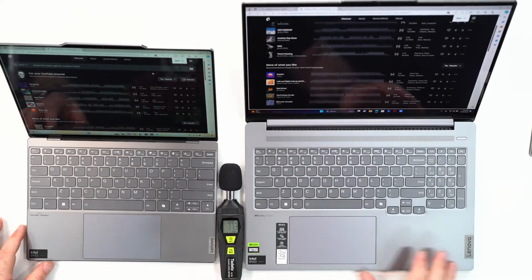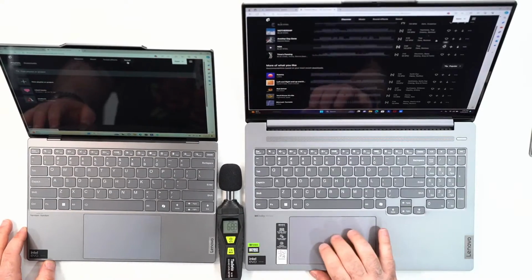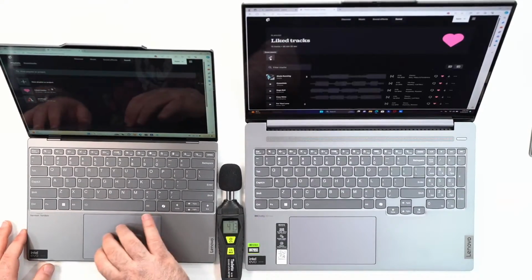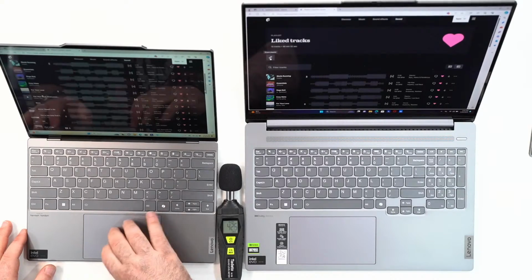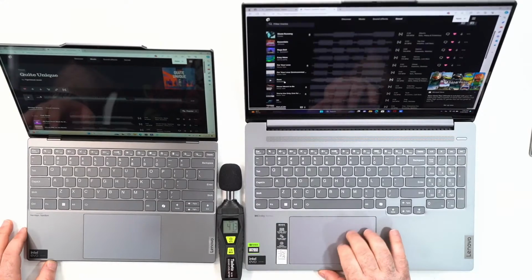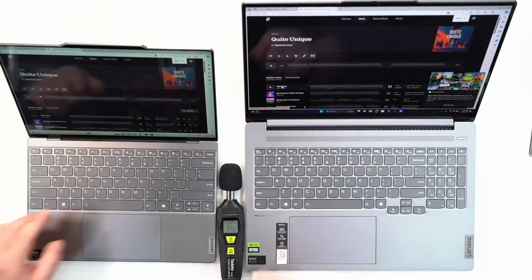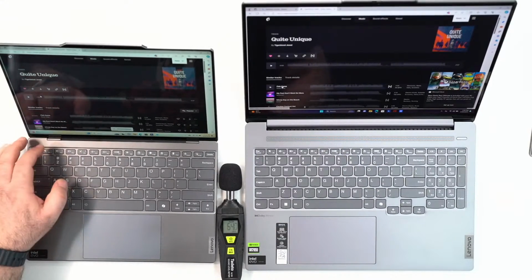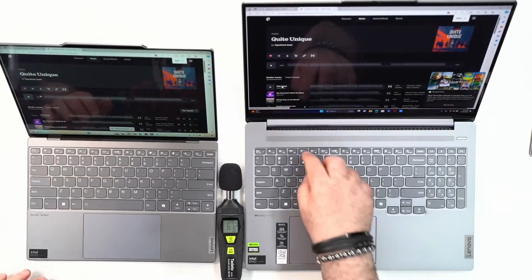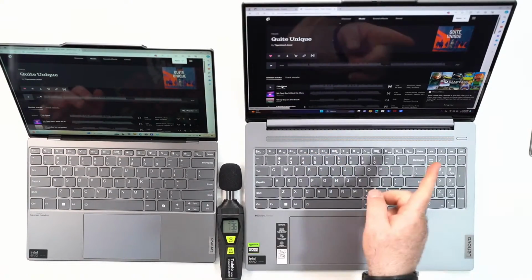Okay. All right. So let me go to my saved music. We'll do Quite Unique. 4 speakers. I think this has 2, interestingly enough. So let me raise the volume to 100%. It's 100. Okay, we're going to start off with the 13X first, and then we'll do this one.